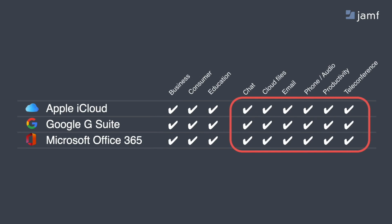Looking at each of these product lines, you'll see there's no discernible differences in the types of services they offer. It's their client applications where they differ most. Apple has chosen to develop separate clients for chat, email, and group video, whereas Microsoft combines its chat, audio, and conferencing into their One Teams app. Google has invested its work into mostly online-only services where you need to use a browser on your Mac. Because of this, it can't take advantage of features like Spotlight, which is a native tool on Mac that helps to search within the Mac OS.